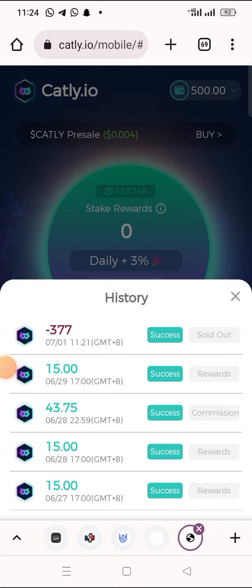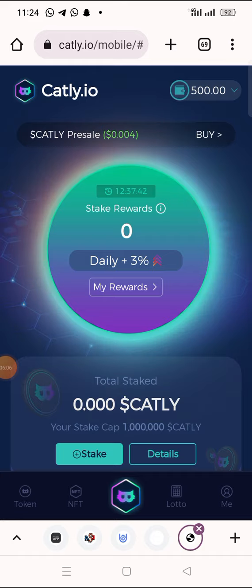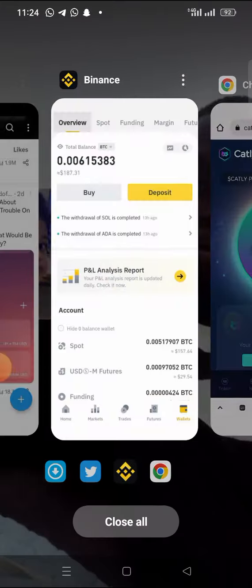So now let me go back to my Binance and check whether I have received the money or not. I did not even take it seriously all these days. I would have earned more than this. I did not take it seriously.